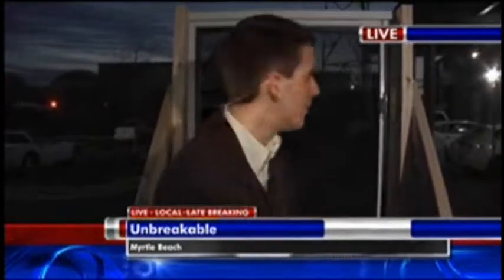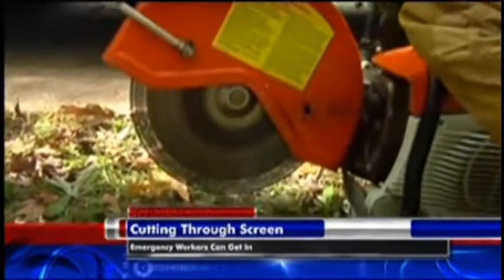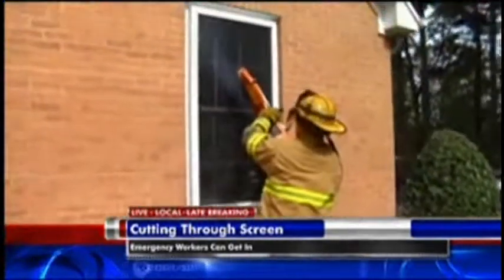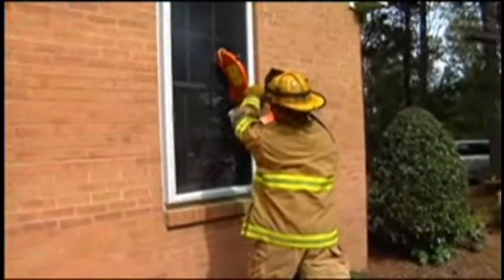So now that we know that these products do work, you may be asking yourself, what happens if you're inside the house during an emergency like a fire? Well, all of the screens have these latches right here. You can simply pop them open and gain access to the outside of your home. Of course, if firefighters have to get in, well, take a look at this video. You can see the screen is actually able to be cut directly by the firefighters' circular saws, and emergency workers can get right inside your house.